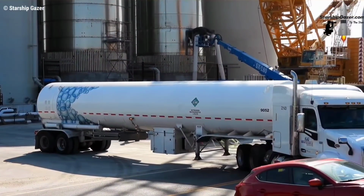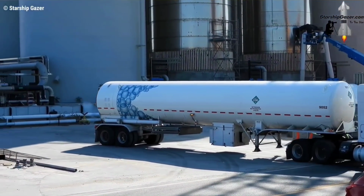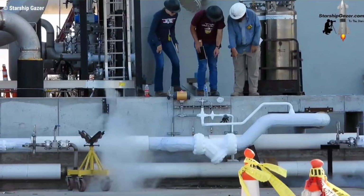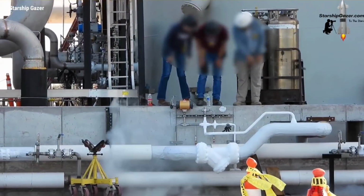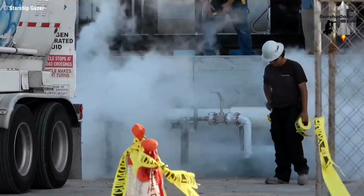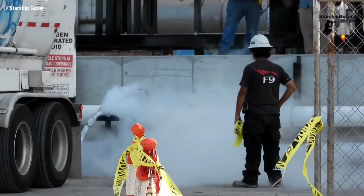By all appearances, this is the first time that the farm's actual main tanks have been filled with anything. That liquid nitrogen seems to have been loaded into one or both of the 2 insulated LOX tanks. There are 2 or 3 main explanations. First, SpaceX could simply be testing those more or less completed tanks with their first cryogenic fluids.